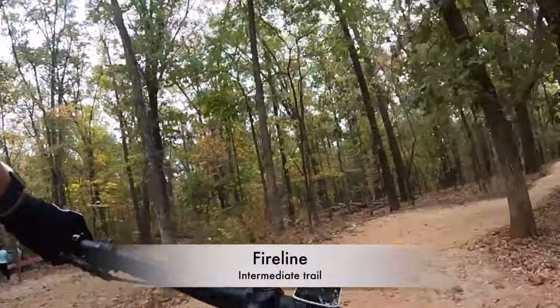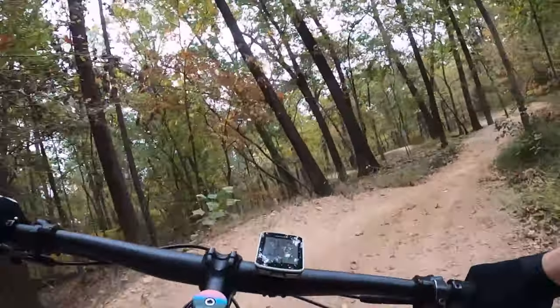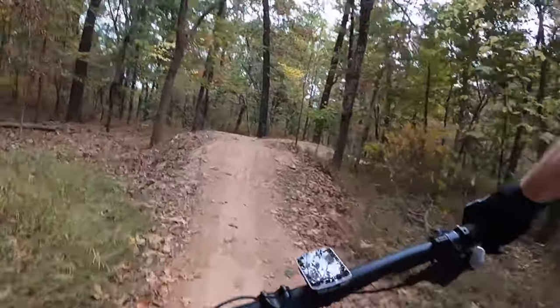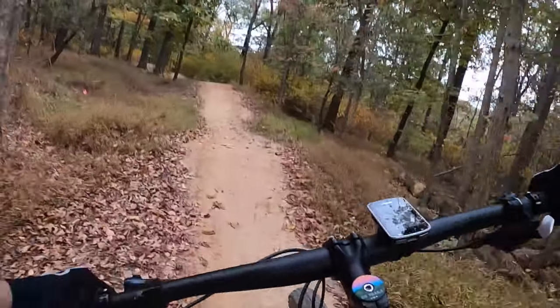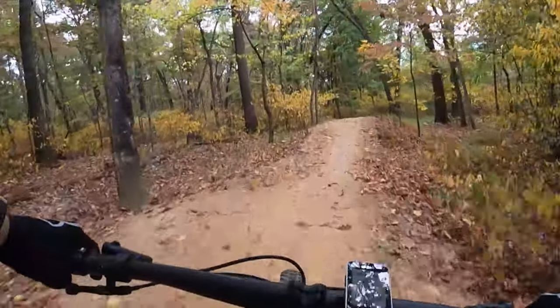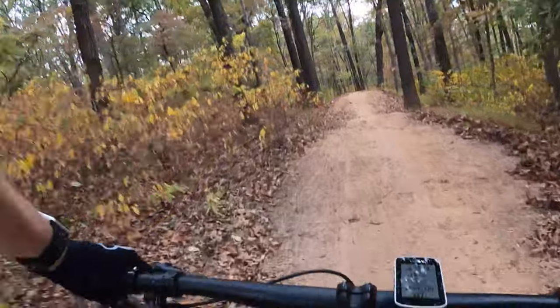And this is Sending Fireline. This is the intermediate trail, but I'll tell you, this could be a good beginner trail for those learning how to jump. These jumps are built perfectly. Nothing too risky. They are all tabletops. And you just flow down them. The berms are built perfectly to carry your speed. I can't say enough about these trails. This one particularly. I have a blast jumping this trail.